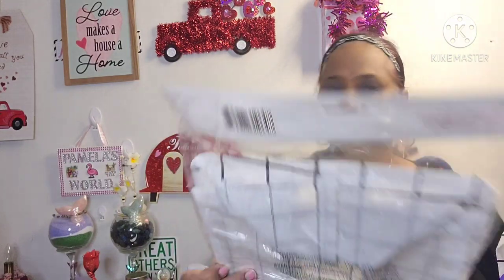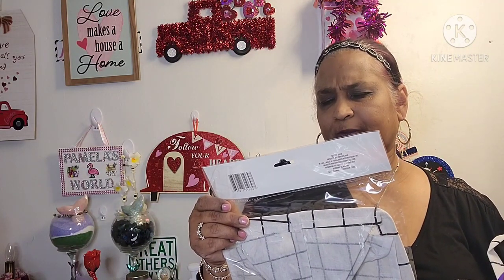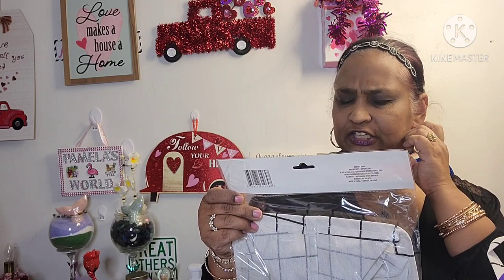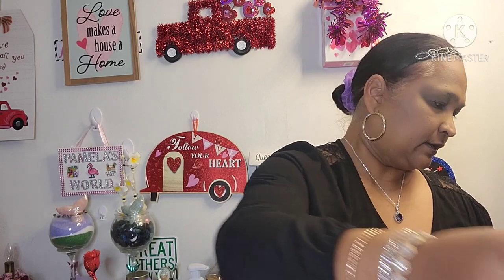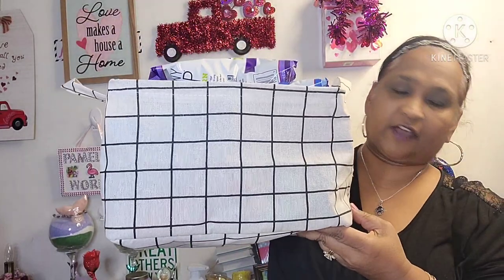And this is the dimension: 12 inches by 9.375 inches by 7.875 inches in height. So they're pretty big, pretty big. And these, let me tell you, these are amazing. These are the best ones the Dollar Tree has.